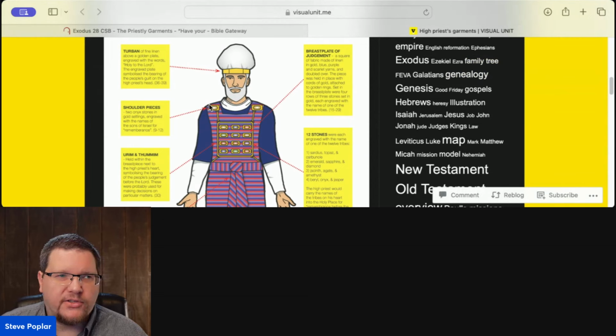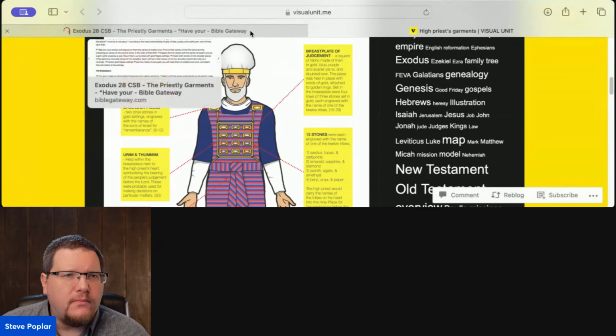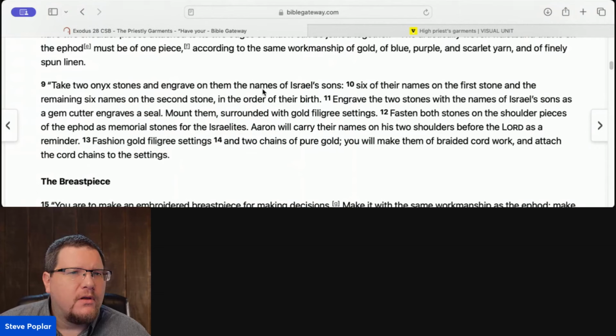We're talking about these little stones right here, on the shoulder. Whether they're on the front of the shoulder or on the top of the shoulder is something you'll see them kind of not sure about. But on the first onyx stone, there are six names of the tribes of Israel. And on the second stone, there are six names of the tribes of Israel.